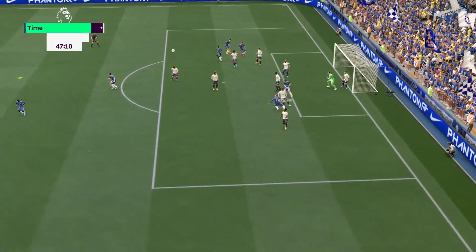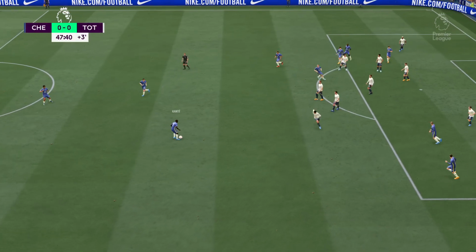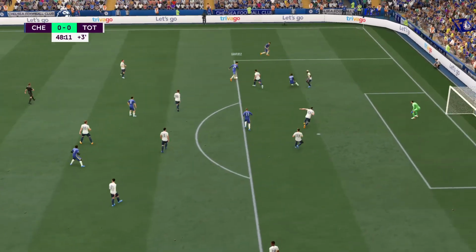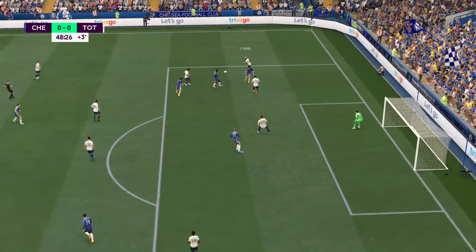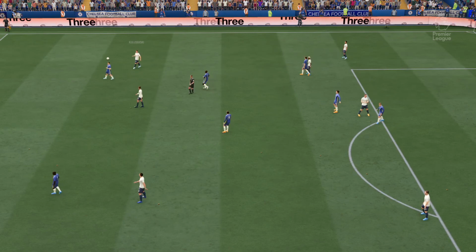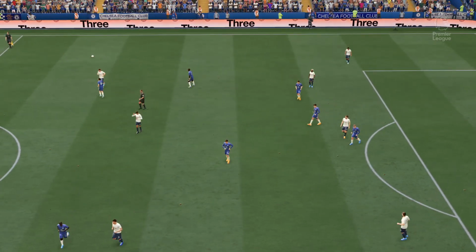He's driven in the corner. Well, no end product. Kovacic. Marcus Alonso. Textbook defending inside the box. And the first 45 minutes have come and gone here at Stamford Bridge.